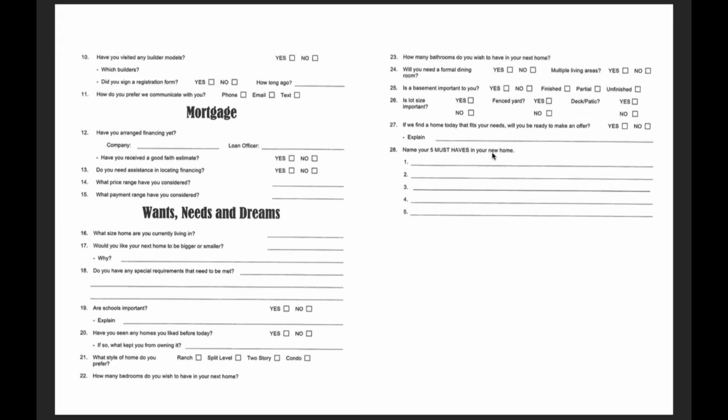So what I did was, Mr. Buyer, you said you wanted a 3-car garage as a must-have. You wanted to be in this subdivision. You wanted it to have this floor plan, an open floor plan. You wanted this, and that. I went over and named his must-haves. Do you agree with me that this home offers everything that you said you wanted? He looked at me. He knew I had him. He goes, yes. Okay, let's go back to the office and write up an offer.